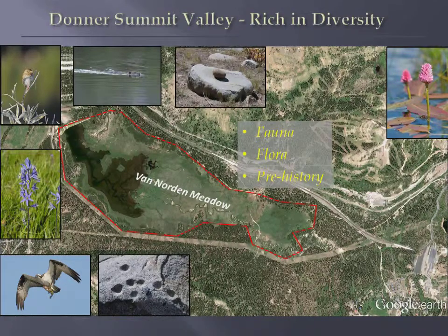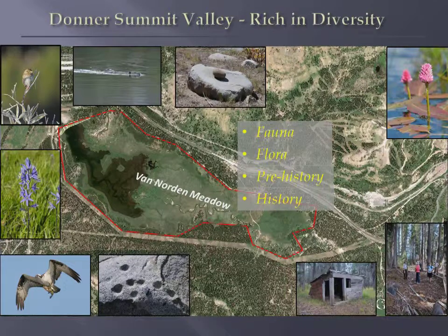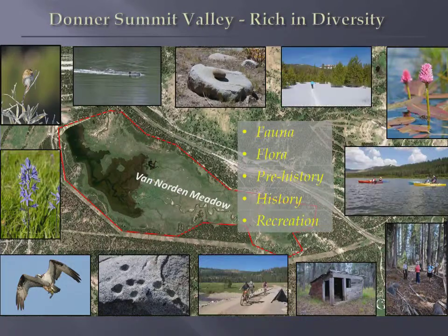Human migration into the area dates back thousands of years, and there are many prehistoric artifacts that remain in the valley. In more recent times, early pioneers coming into California passed through and/or settled in the valley, and their signs are still visible today. And the valley is also a site for year-round recreation, including kayaking, hiking, mountain biking, and skiing.